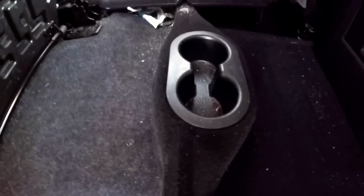Oh, there's some cup holders. Man, it's an interesting spot for cup holders. Okay. Well, the middle guy is definitely not going to be happy, but I guess if there is no middle person, cup holders are on the floor. Yeah, these are good spaces.